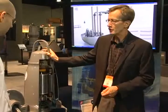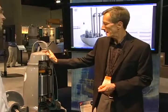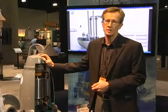And this line-started permanent magnet technology gives some really unique features. First of all, it supersedes the international premium efficiency standard by up to 4%. And also it maintains its high efficiency when running at reduced speed. So it makes it very suitable to run together with a variable speed drive.